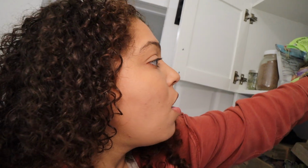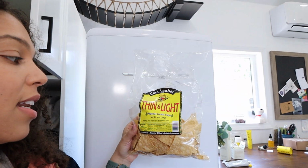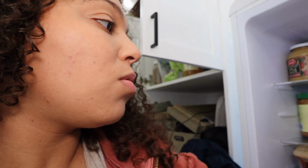Okay, the beans beat. I still don't have faith. I'll probably just munch on some chips or something, which is really silly. We just found, and by we, I mean Jared, just found these Casa Sanchez thin and light tortilla chips, which was fun because they're the same brand as the salsa that we got from Costco, which comes in a 2-pack. So we're like, oh, that's so cute. We have to try it.